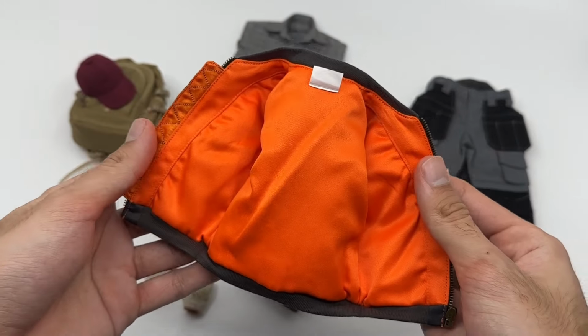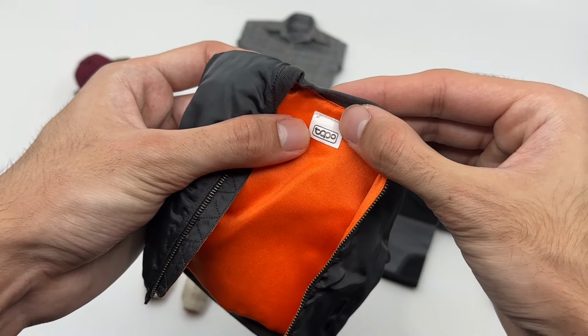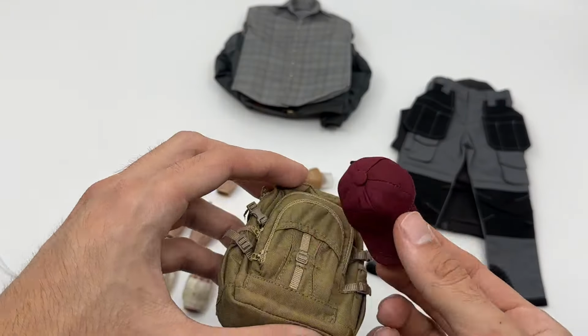And for someone trying to be in the shadows, maybe choose a different color next time. But I'm not complaining. I love the look of it. It also has the TOPO brand on the top. I found that to be pretty neat. But like I said before, I just wish there was a little bit more weathering here. It does look pretty clean.